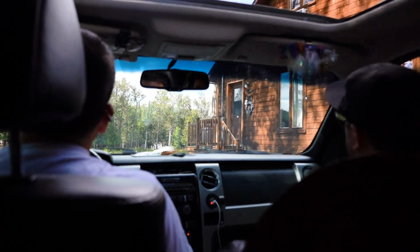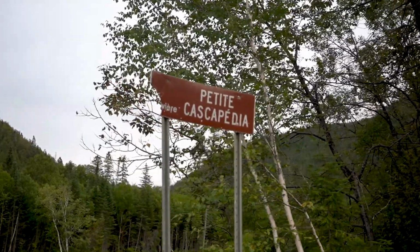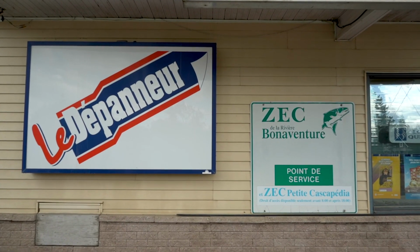So we chose to stay in a cabin next to the Petite Cascapedia. So where we stayed was the perfect base camp. We're close to two rivers, and also we're only kilometers away from access points. We're also close to the ZEC office, which we can get our licenses at, get reports on the daily fishing or what's happened in days past. What's a ZEC anyways? What is a ZEC?